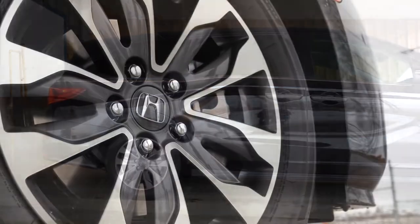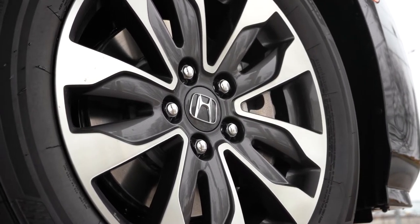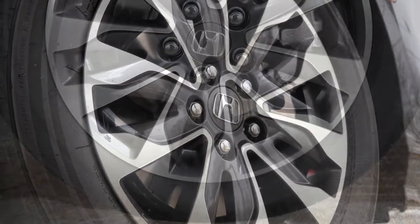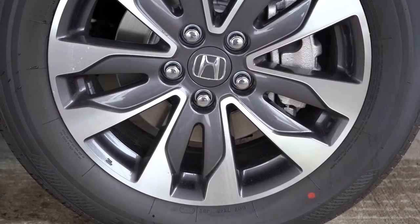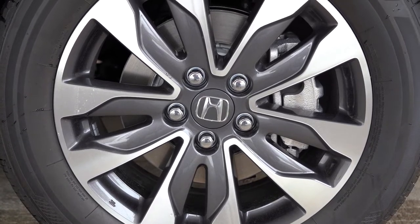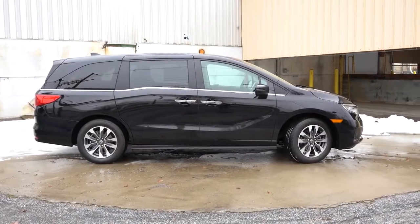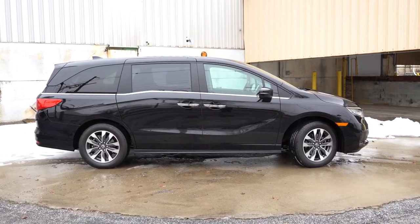Taking a look down at the wheel setup, 18 inch silver painted alloys with the LX, 18 inch gray painted alloys for the EX, 18 inch machine finished alloys for the EXL, and if you were to go up to the Touring or Elite, you will find 19 inch machine finished alloys. So pretty much completely different depending upon the trim level that you go with. But now let's go ahead and make our way to the back of this one.